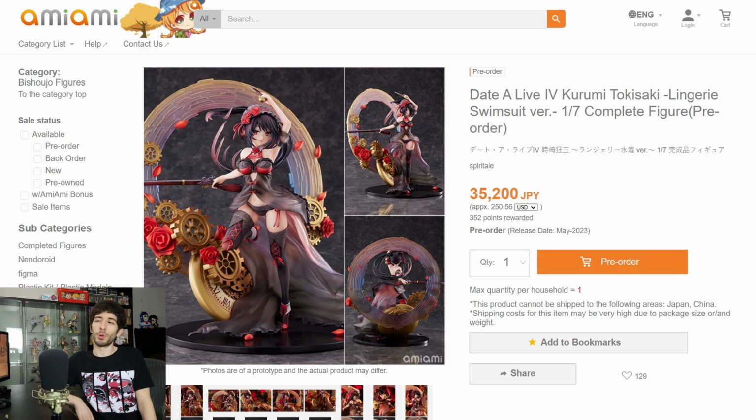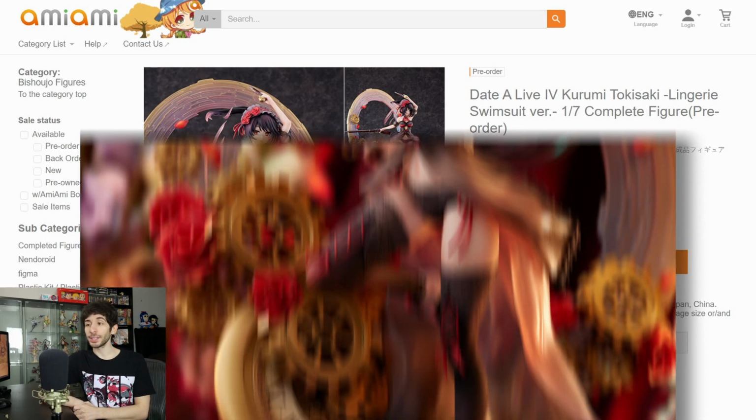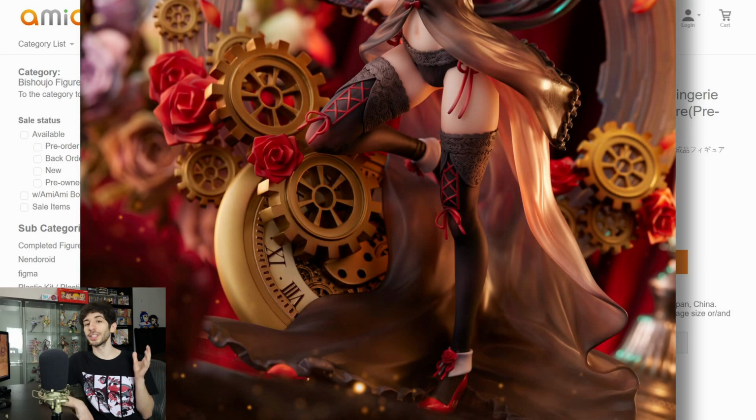This figure has a really boring base since it's just a black disc, and her lingerie ends up kind of blending in a bit as a result. But the backdrop on this figure is quite something. As far as visual flair goes, this is way better than Prisma Wing's recent offerings, at a sizably cheaper price too. I mean, it's still super expensive, but the arrangement of the gears and the flowers is just a nice treat for the eyes.